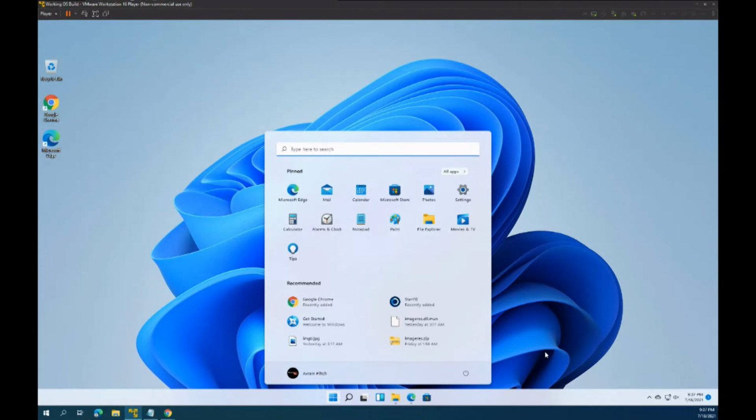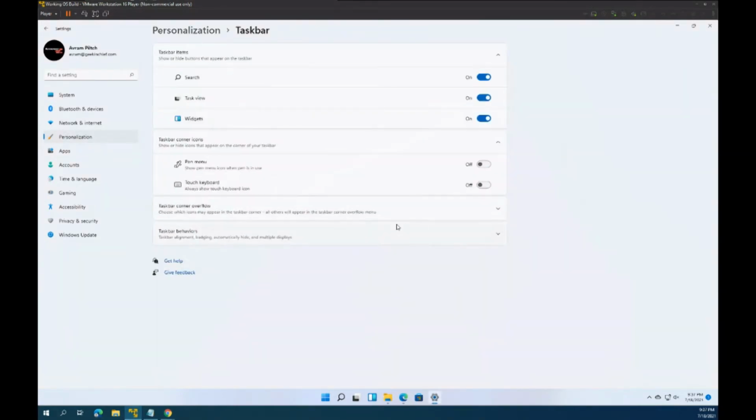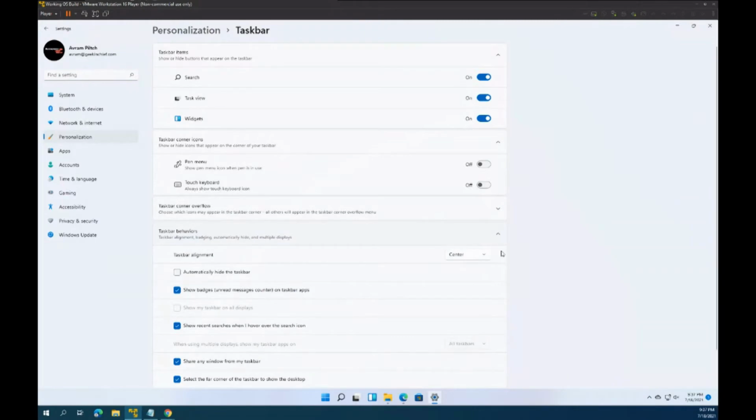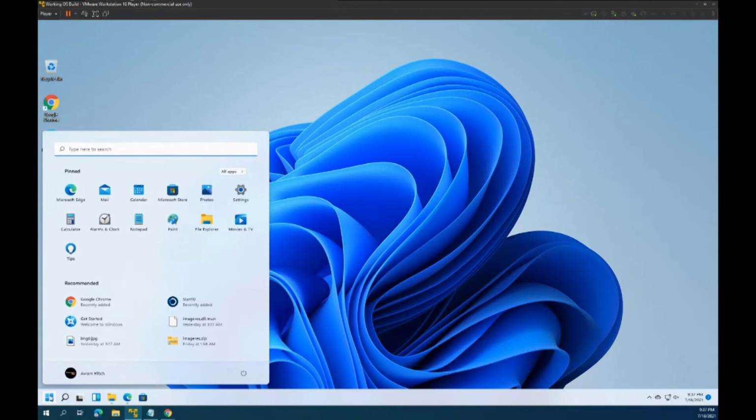I know. So let me show you a couple of hacks. Okay. First of all, built into Windows 11, so this isn't even really a hack; it's just a setting change. If you do taskbar settings, you have to click under taskbar behaviors, and there's alignment, and you can align it left. So that takes you back to a more standard position. That's important.